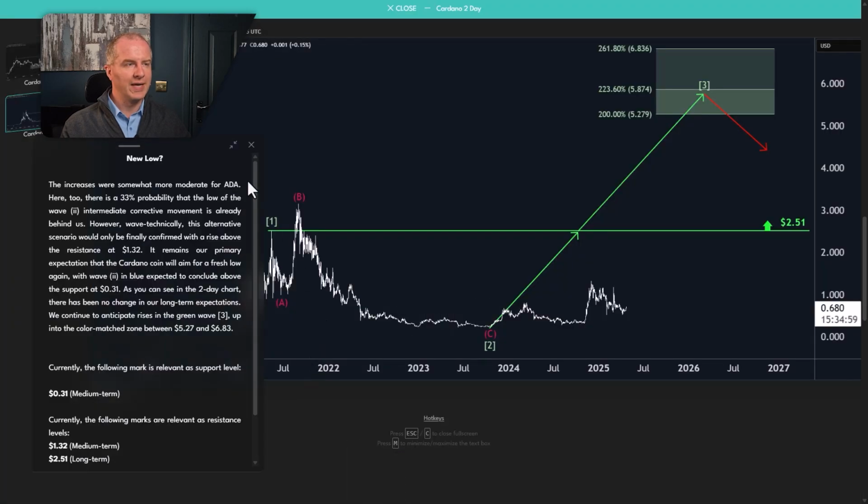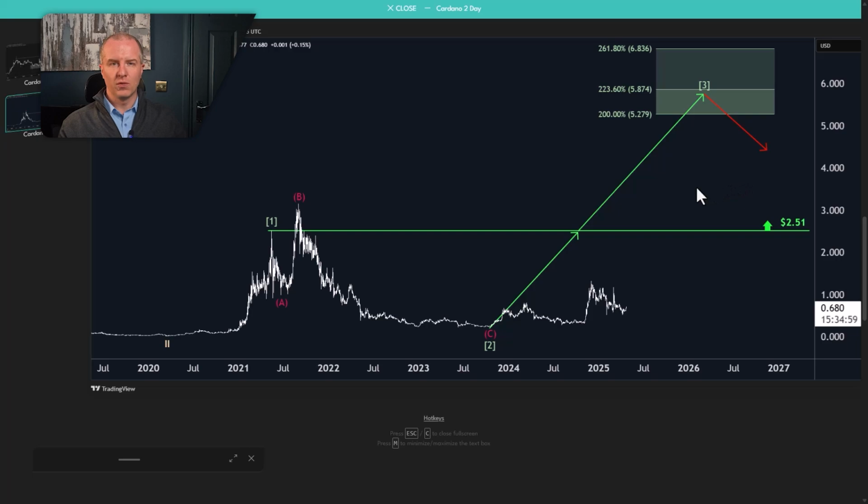First of all, on the 2-day time frame, always good to get an idea of the overall bigger picture context. Do we expect another high? What's going on with ADA? Current expectations are still for another high to form here on the larger time frame. As I said, expectations are for a third wave rally at the moment. It's more of a long-term thing. It should be a 5-wave move itself to the upside, and it should get to $5.27, $5.87 or higher. But this is long term. We're currently at 68 cents roughly, and the market has a lot of work to do.